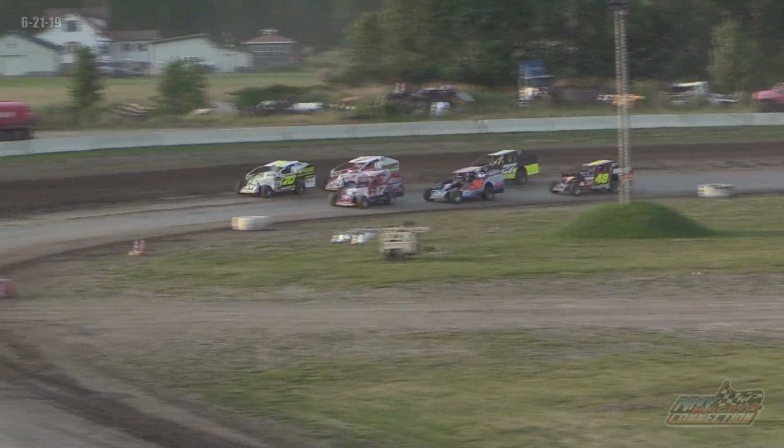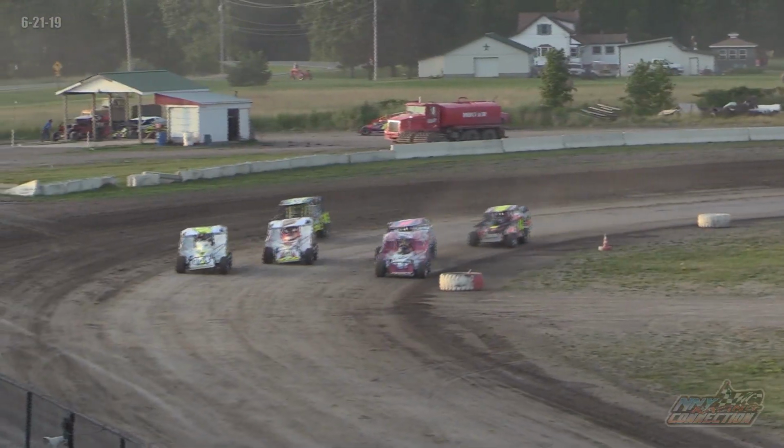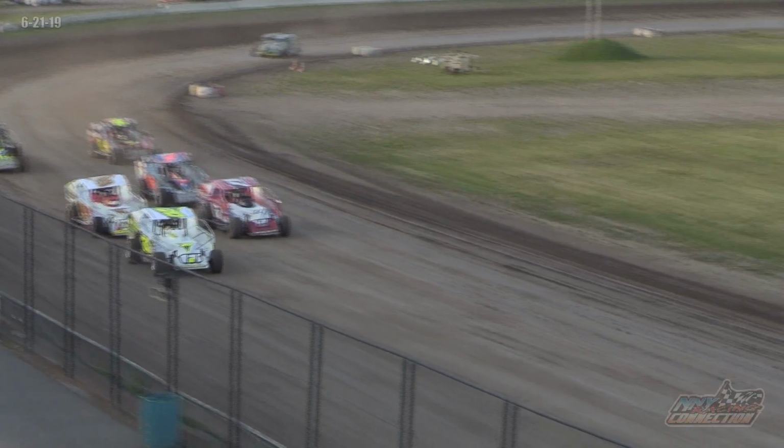Trevor Gibbons out there in his Sportsman, he didn't make his call for his heat, or didn't get out for the heat yet. He's got to get some hot laps in.